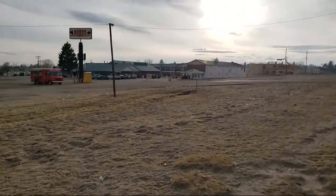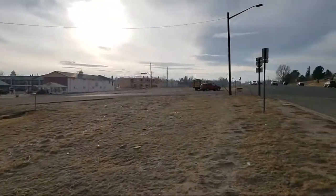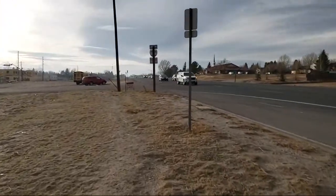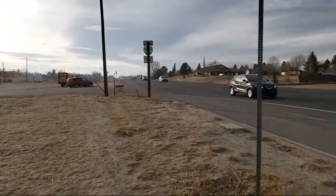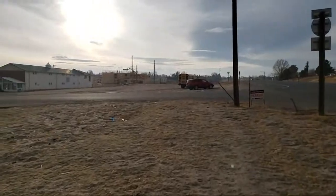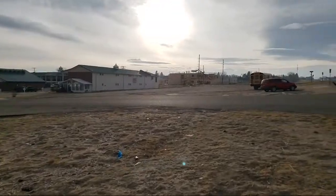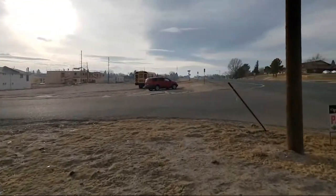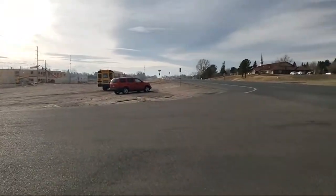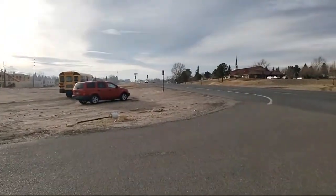Let's see, it looks like we got Cruising Through food truck there. Cruising Through. Interesting name. Let's get a little bit better angle with where the sun is against the camera. This building is some sort of expansion of the Rodeo Inn. I'm not sure. Haven't researched it. I don't even know for certainty if that's the case. I'm only guessing. Maybe one of you might know.